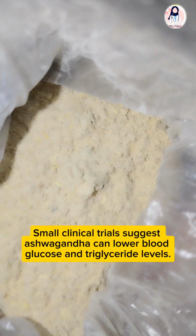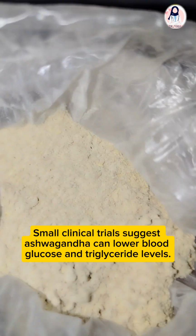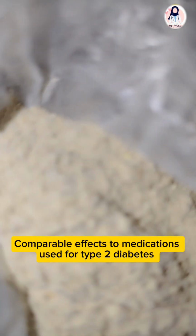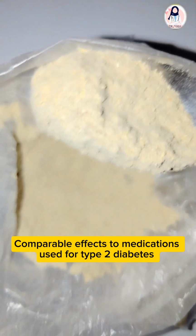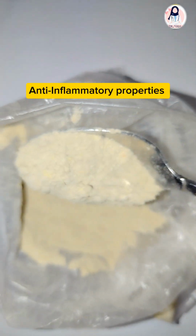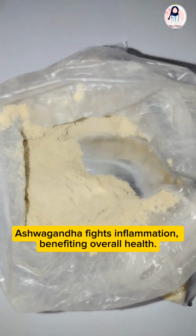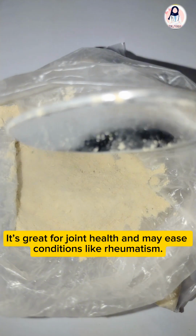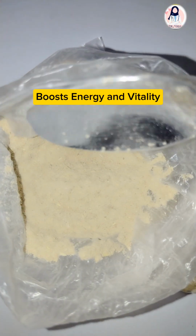Small clinical trials suggest ashwagandha can lower blood glucose and triglyceride levels, with effects comparable to medications used for type 2 diabetes. Anti-inflammatory properties. Ashwagandha fights inflammation, benefiting overall health. It's great for joint health and conditions like rheumatism.